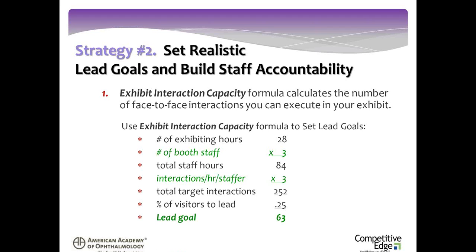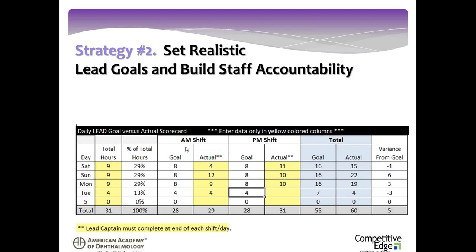And now my booth staff knows, and they've been coached on it, and as you'll see as I build through these philosophies, they are on the clock for at least 3 interactions per hour while they're in the booth, and they're on the clock for 1 out of 4 interactions converting to a lead. It's amazing how accurate this formula is when your team knows it and you've got some checkdowns, as I'll show you in a moment. So set realistic goals, build staff accountability.